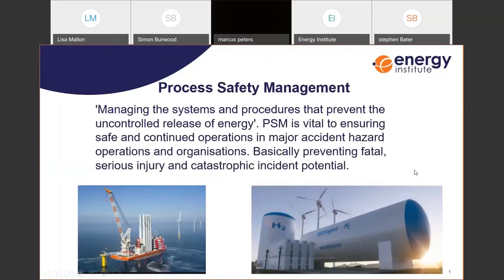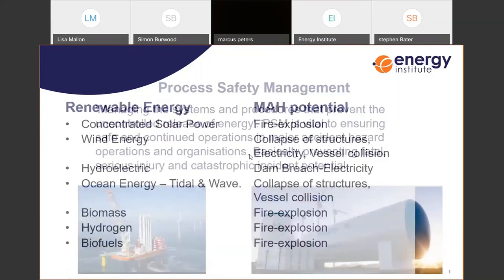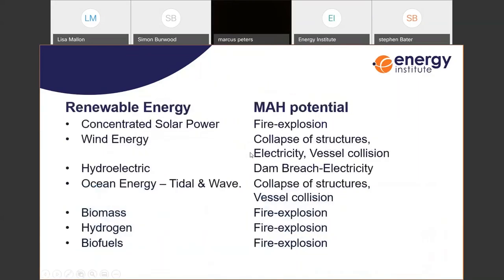For the context of this presentation, it is managing the systems and procedures that prevent uncontrolled release of energy. PSM is vital to ensuring safe and continued operations in major accident hazard operations and organizations, basically preventing fatal, serious injury and catastrophic incident potential. We contextualize it in the renewable energy sector.